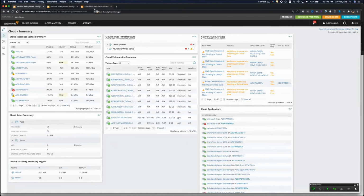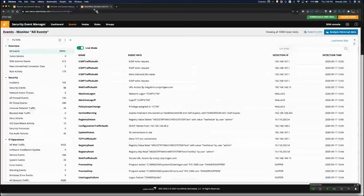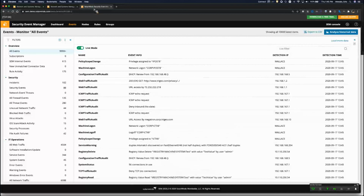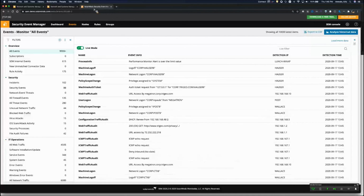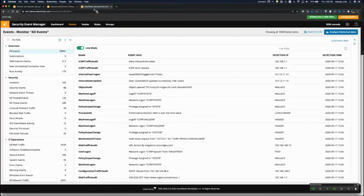So let's talk a little bit about security, right? We talked a little bit about NCM, its vulnerabilities and taking a look at those. Do we have the right configurations? Was there a configuration change? And what was that actual change? But then logs. Logs is something that everyone has, every application has. How do we bring all that together? And that's what SAM is going to be able to do.